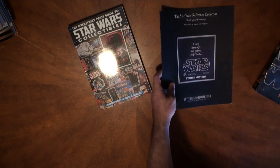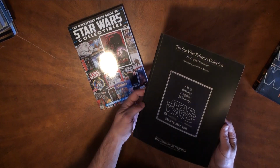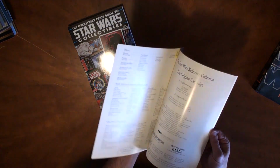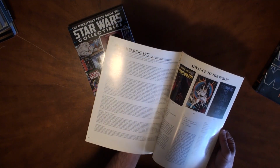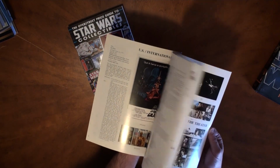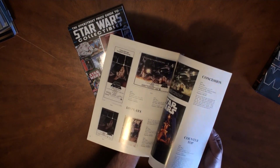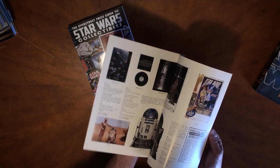The next really cool book was from an auction back in 1999 at Butterfield and Butterfield that also goes into nice detail on Star Wars posters and more.